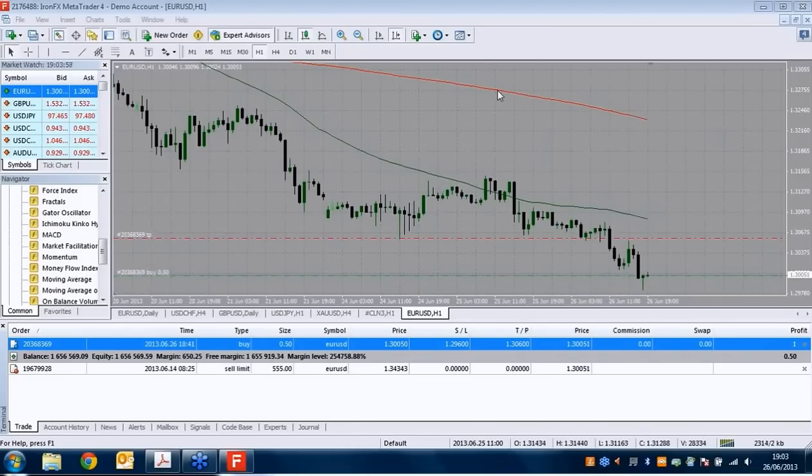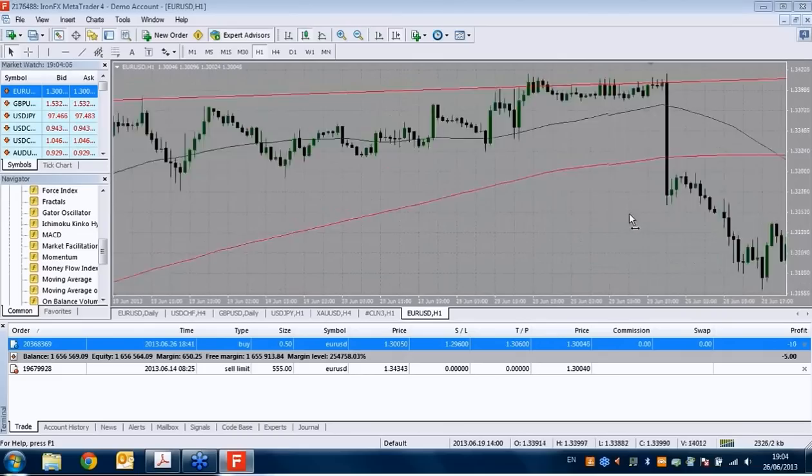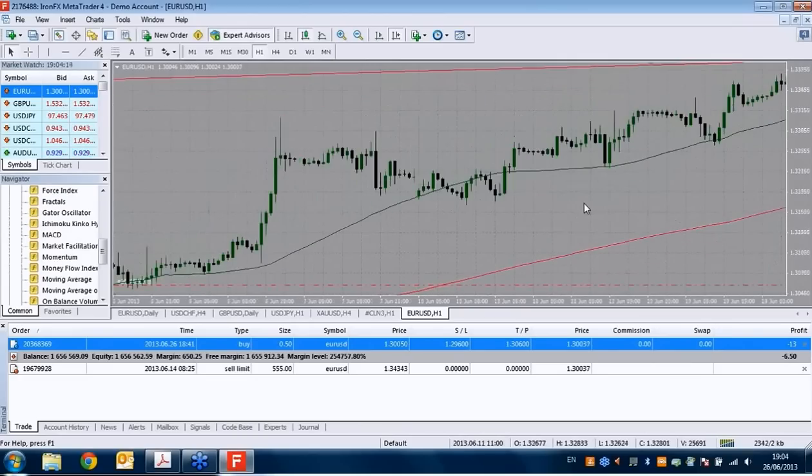I've given you an option, 250 moving average. These are very strong moving averages. These are the ones that are used quite often by all the traders. You would be seeing that these 50 and 200 moving averages will quite often act like a support and resistance level.